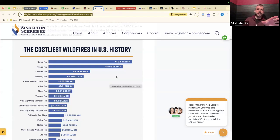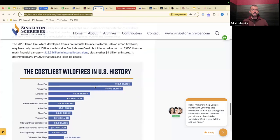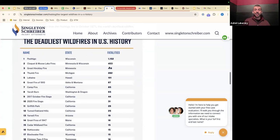This article is, I think, a year or two old, but it shows other fires and how costly they are. There have been many, many fires reaching over the $1 billion mark. Here's, I don't know, the top 15 or so, and all of them are over $1 billion in costs. You can also see that in another way, these are happening in places you might not expect. So, of course, there's many fires in California.